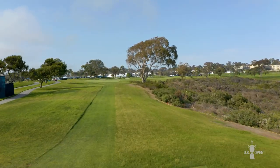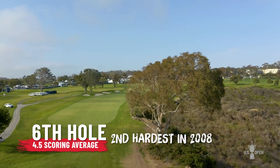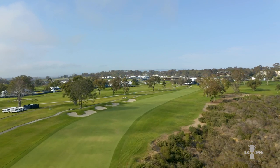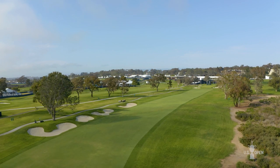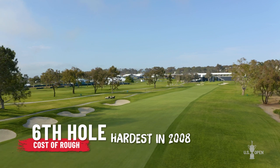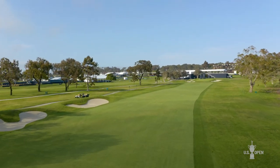The sixth had a nearly identical scoring average for this championship in 2008 as the yearly tour stop, despite playing to a shorter distance. But as a par four, six became the second hardest hole in 2008 in relation to par. Failing to find the fairway accounts for all of the difference between its scoring average and its par. The cost of rough on six was larger than any other hole.